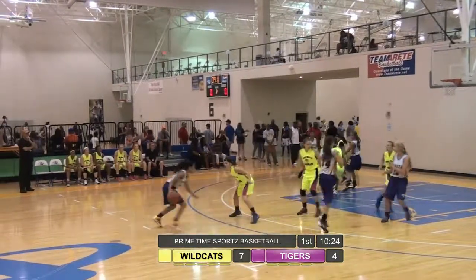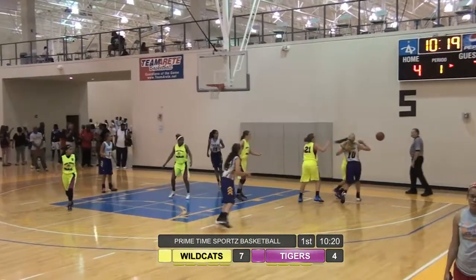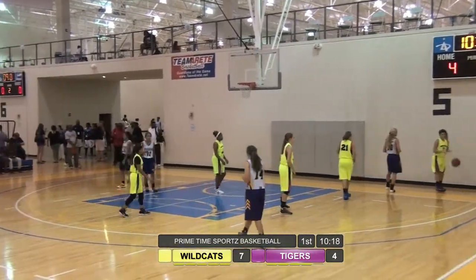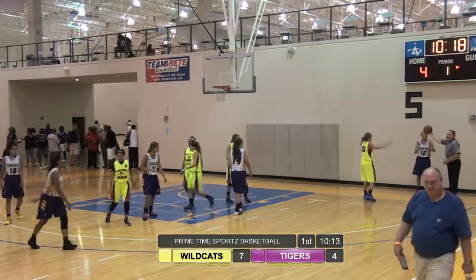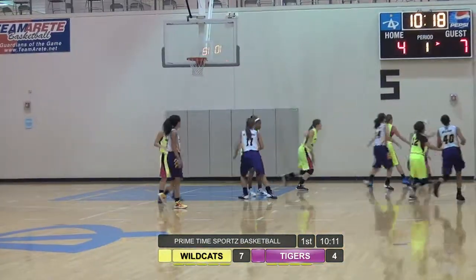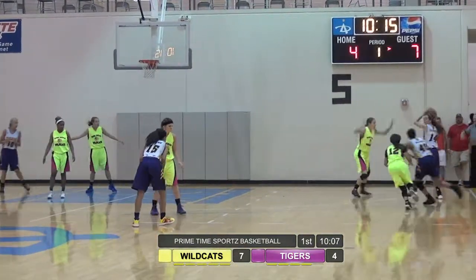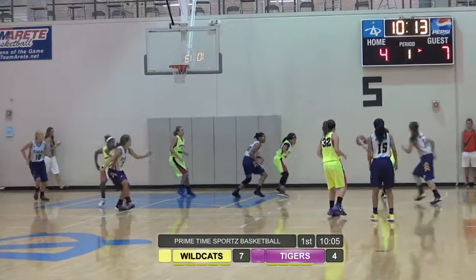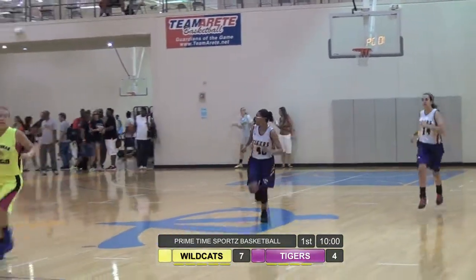Lady Tigers take back over. Clifton has it at the top of the key. She swings it right to Walters. Walters drives in. She has the ball stripped. Out of bounds. Walters will inbound. It's Chaffin. Chaffin tries to get to Wilson. It's knocked away and stolen by Brady Clausen.